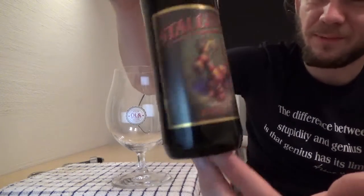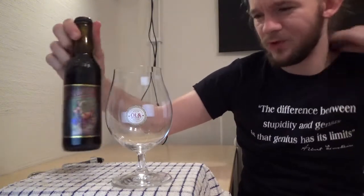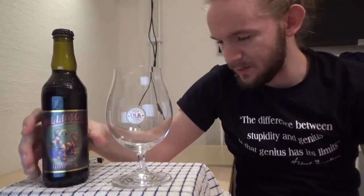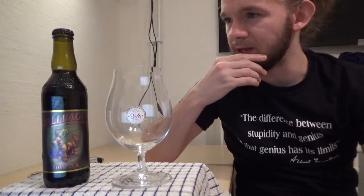This is one of my favourite beer styles, of course. It's a 6.8% German style Doppelbock. You know, I always enjoyed the Celebrator. I also enjoyed the Corbinian as well. That was one that I really quite liked actually. So very curious to see what the Åland Islands can offer in this regard.